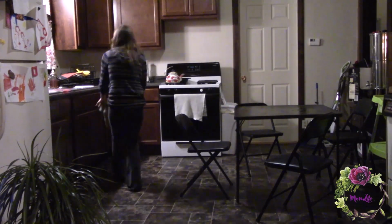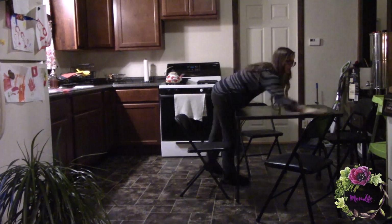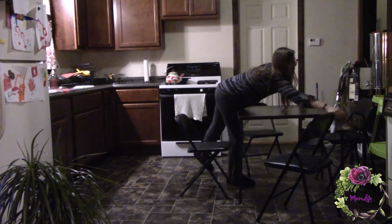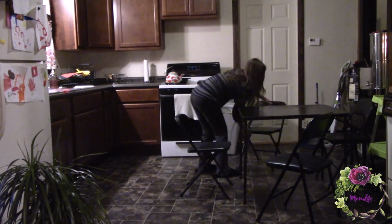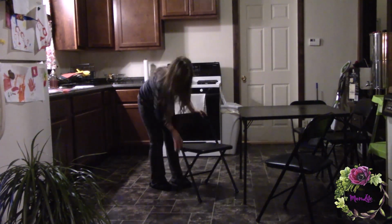Now I'm just giving our makeshift kitchen table a wipe down with the same tea tree and vinegar water mixture. We have a real kitchen table, but we just haven't moved it into our new house yet.